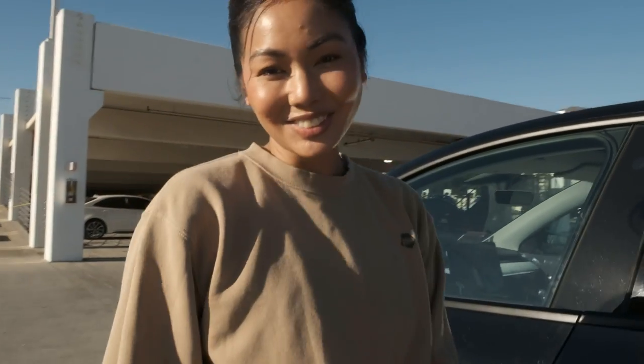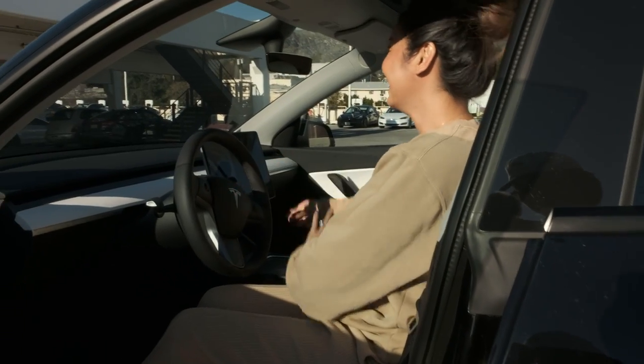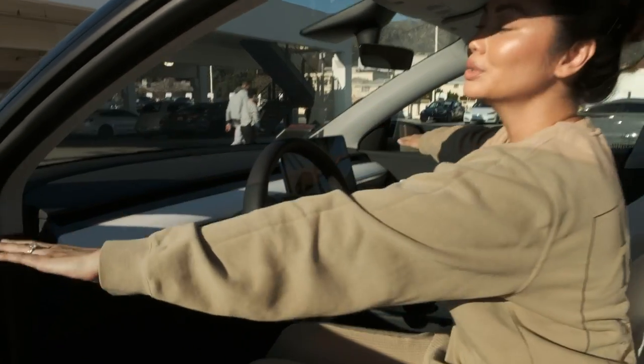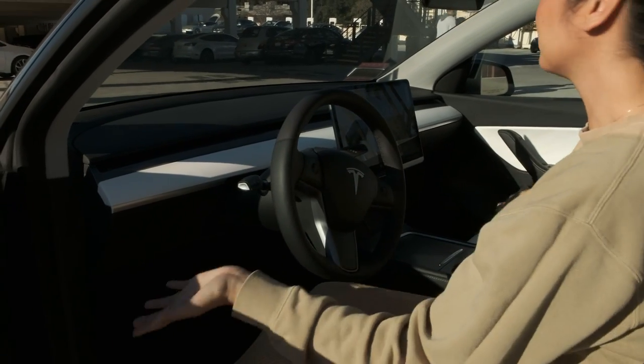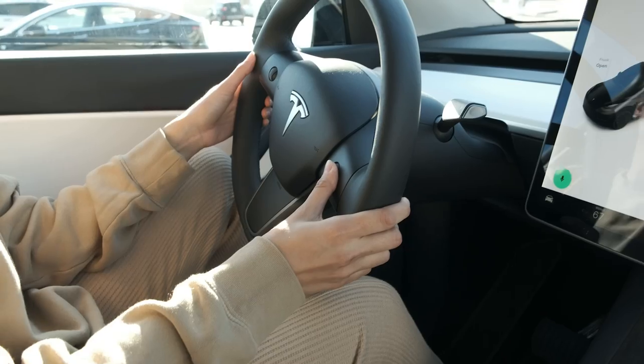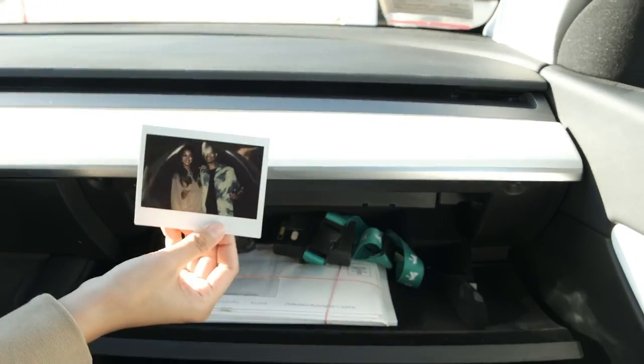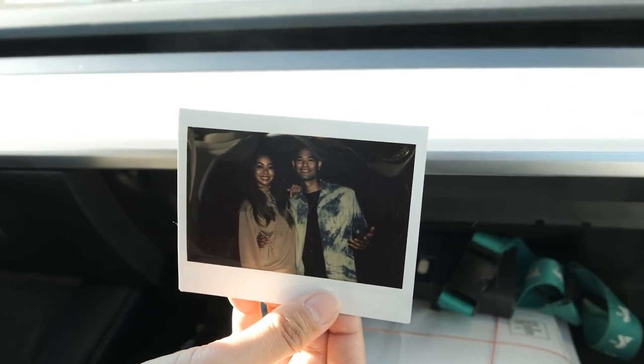Okay, let's go inside. I want to show you all the cool features because it's really super fun. This is the iPad. If you can see, it's super sleek. There are no extra buttons anywhere. If you want to do anything like open the glove box right here in front of you, you can see there is no handle. Open glove box. Ta-da! Guess what's inside? A picture of me and my boo.